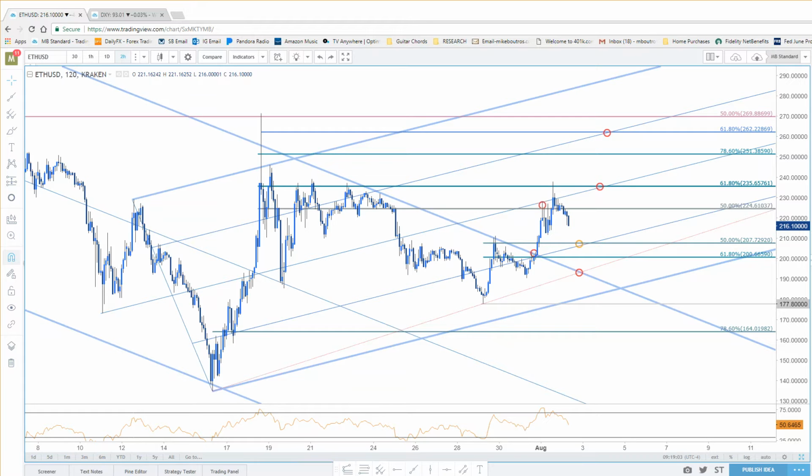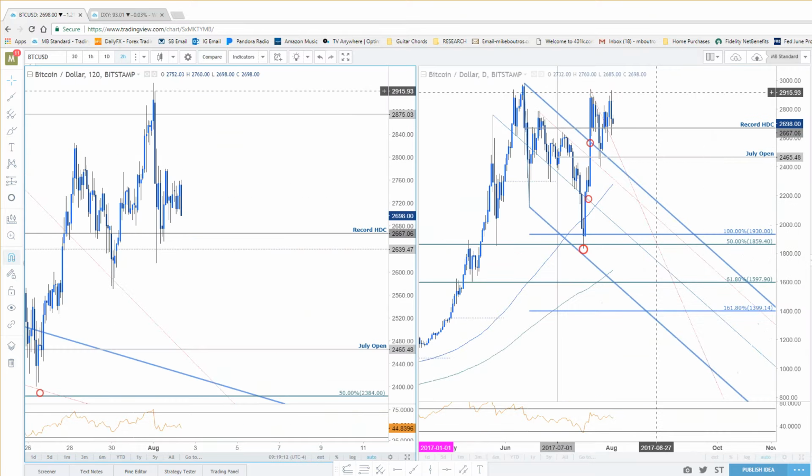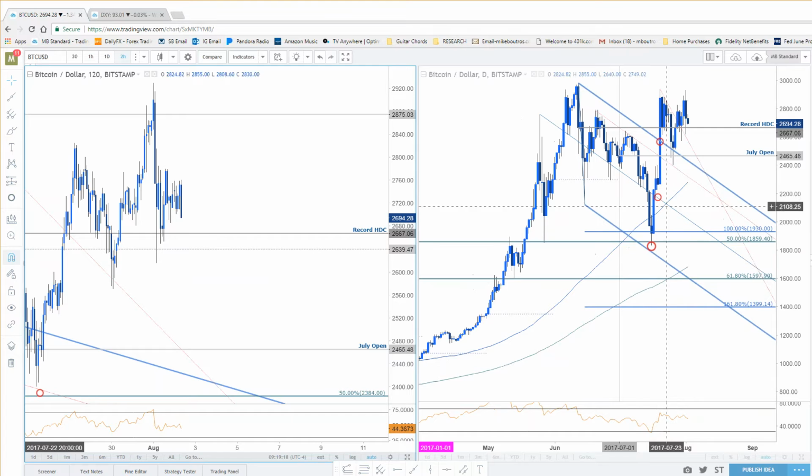Don't really like where Bitcoin's trading at right now, so I'm not really going to go over this trade. It's kind of just holding near the yearly highs. Not really a scenario that I'm pretty comfortable trading right now. So we'll let that one sit until we get a little bit more clarity on what's happening in price.